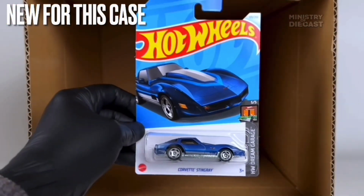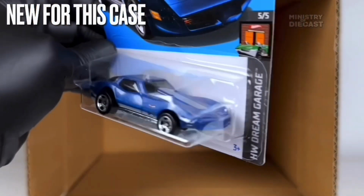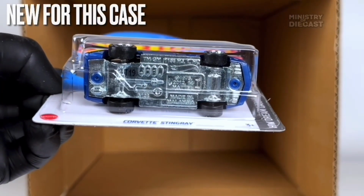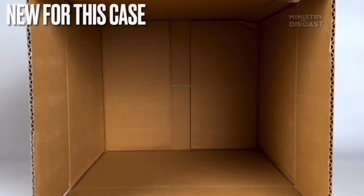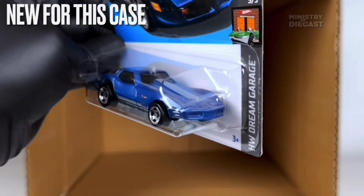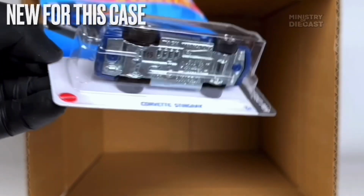Next up, we have the Corvette Stingray. This is a great release of this casting in my opinion. I love the blue on this thing. This thing does have a blue plastic body to it and a metal base to it. This thing does receive side and top tampo work, and this thing is rolling on the 5-slot retro style wheels, which have been painted in chrome. What a great release of this casting. I think it looks absolutely fantastic.